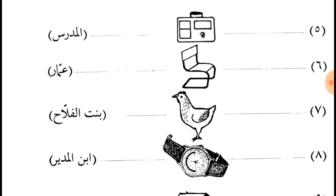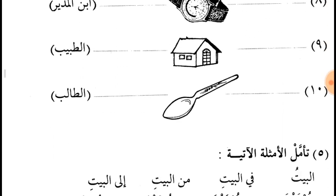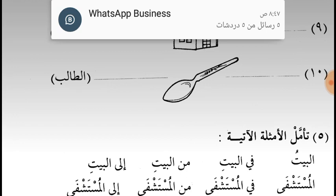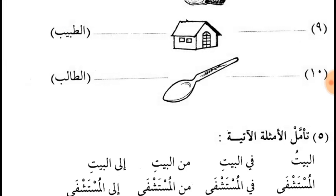لمن هذه الساعة؟ هذه الساعة لابن المدير. Okay. لمن هذا البيت؟ هذا البيت للطبيب. Okay. لمن هذه الملعقة؟ هذه الملعقة للطالب. Okay.